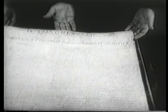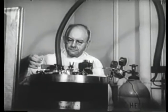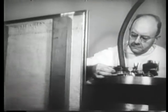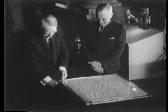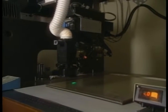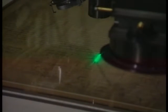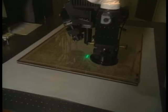The Declaration. It wasn't until 1951 that the first modern preservation efforts began. The Declaration of Independence was sealed in glass, and the damaging oxygen was replaced with humidified helium. A filter was added to screen out harmful light. But no one could be sure if the conservation efforts were really working. So in 1987, the National Archives installed the Charters Monitoring Room, a $3 million computerized camera system designed using technology from the Hubble Space Telescope.